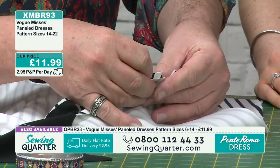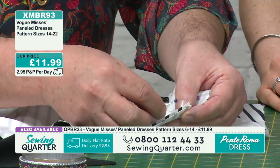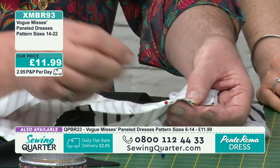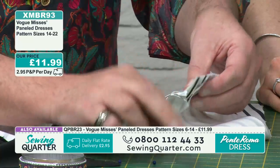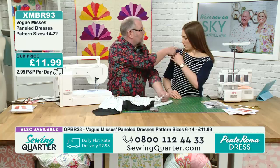I just made sure I'd matched up the corners of that V, because that is the only bit you're going to sew for now. So if you match up those corners... At the moment, this is the side of the dress. This is the neckline here.